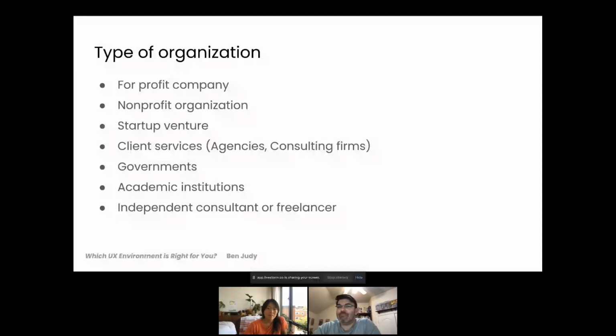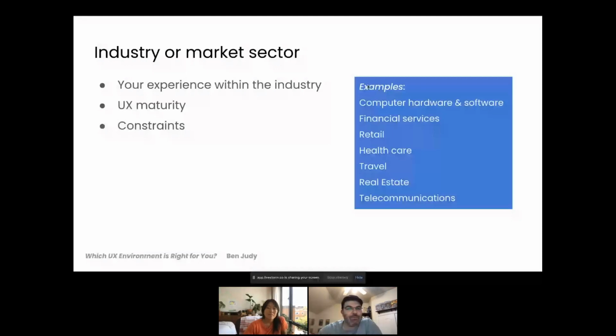So that's kind of a rundown of different types of organizations you could work for. Hopefully this makes you think of something you hadn't thought of before as a place to look for UX jobs. I'm going to jump to the next topic real quick and cover that, and then we'll maybe take a peek at the chat and see if anybody wants to jump to another topic. I'll go back to the list.